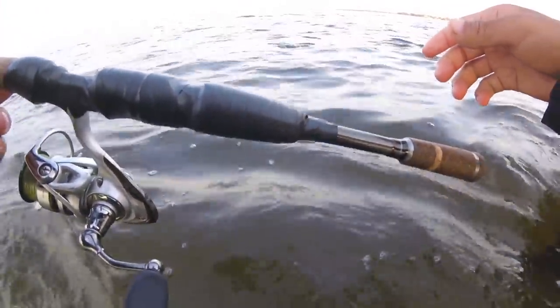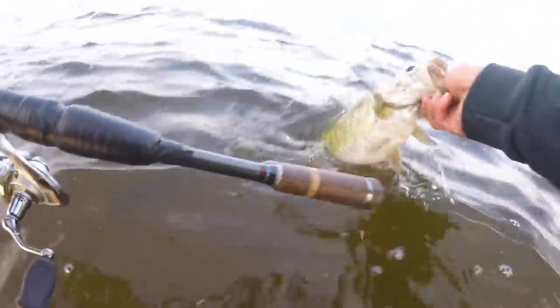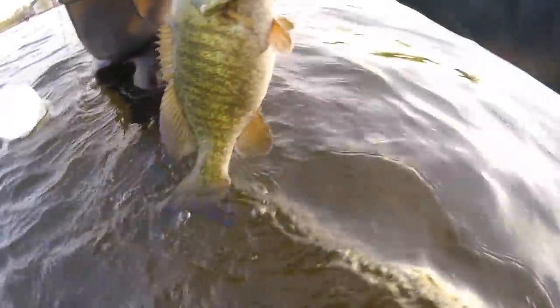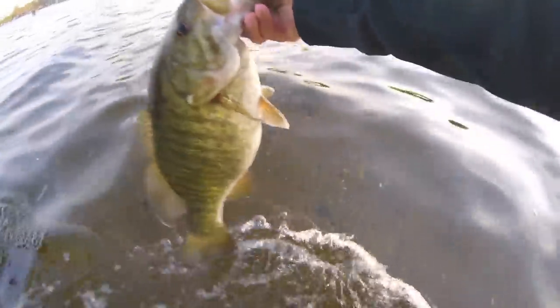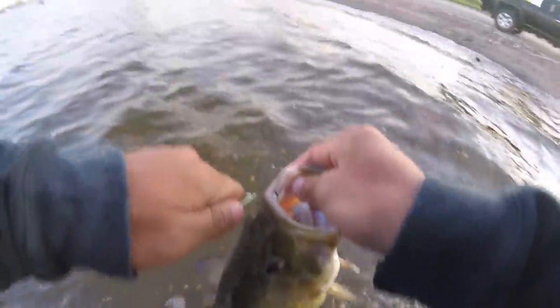Back up a little bit. Oh, dude, that's a tanker. Give me that. That's a tank. Get a picture, dude. We'll get the big camera. We were just talking about how we never catch big smallies. That's a solid, what, two, three, eight? Bigger than that, three and a half, four. Dude, he's fat. You kidding me?